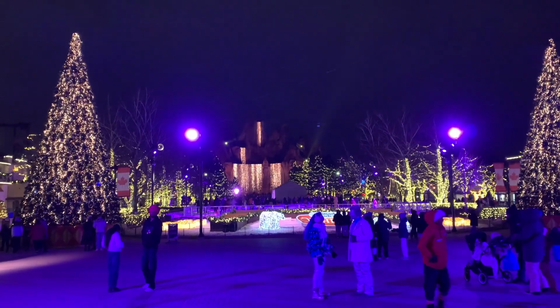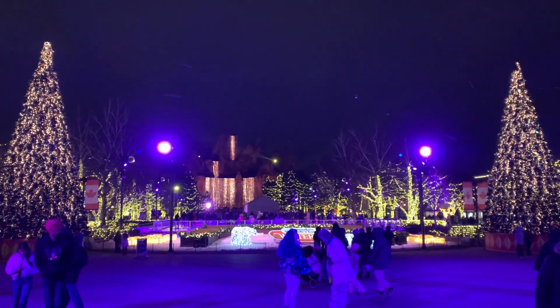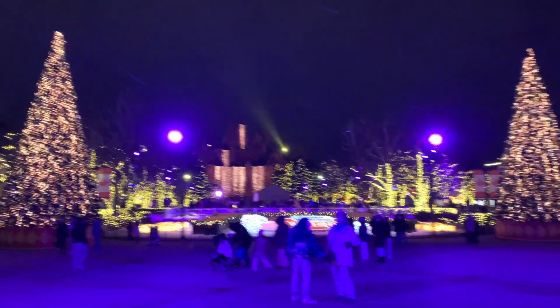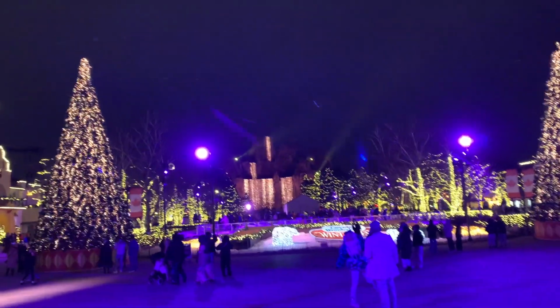So I had an amazing time here at Winterfest at Canada's Wonderland. It was so much fun. The weather was perfect. I love that it's snowing. The snow makes it even better. I had an amazing time here at the park. I loved showing you all the awesome rides and what they look like when nobody's on them.